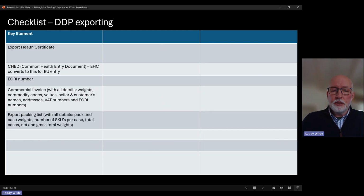The packing list, again, detailed. It's very important that at border control, at customs, they can see exactly what is in the shipment, and that outer cases and multiple boxes inside outer cases are all explained clearly on the packing list. So you can look at the packing list and you look at the goods and it makes sense.